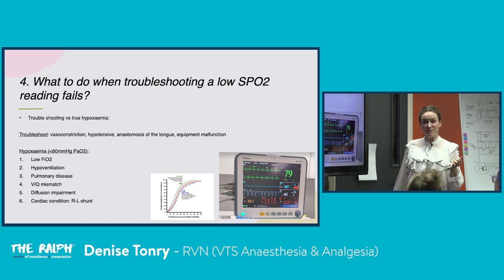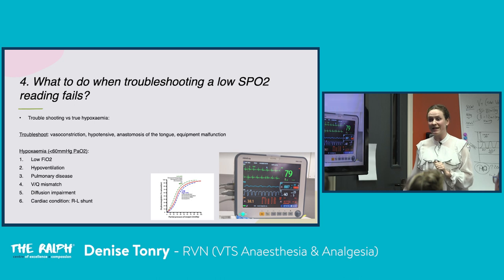That could be 20% for a patient that's compromised, that's dyspneic. We see it when they come in, they're dyspneic, they need oxygen. This could be a true representation of hypoxemia. We classically don't see it in anaesthesia because we're on 100% oxygen. So it's not one of our primary thoughts when we have hypoxemia under anaesthetic.